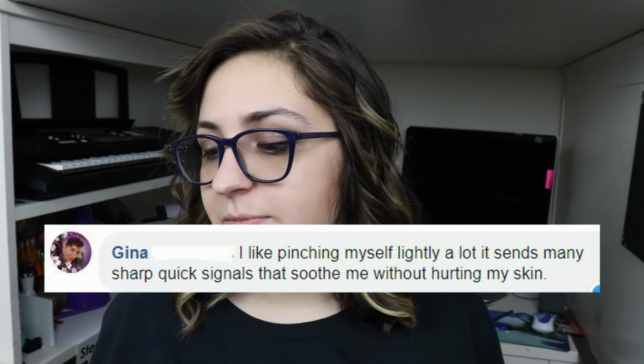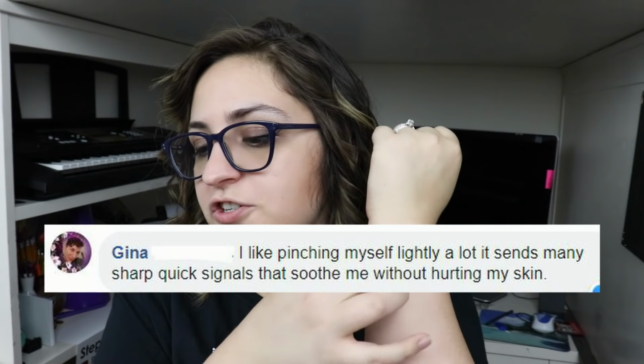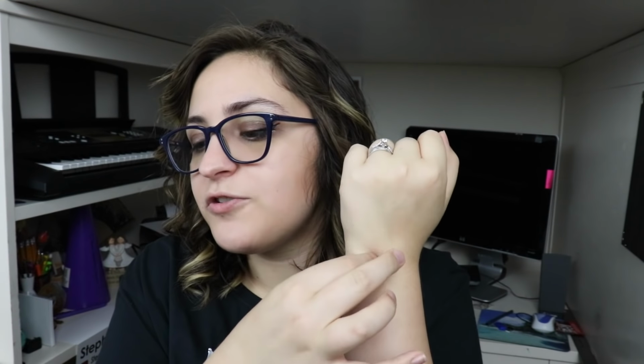Gina says, I like pinching myself lightly a lot. It sends many sharp, quick signals that soothe me without hurting my skin. I'm not sure that I like pinching. It does send signals, that's for sure. It's almost like, now, Gina, do you enjoy the feeling of when your leg or your arm or something falls asleep and then you have to use it again? Because that's what that feels like to me, and I don't like it. I don't like that one.